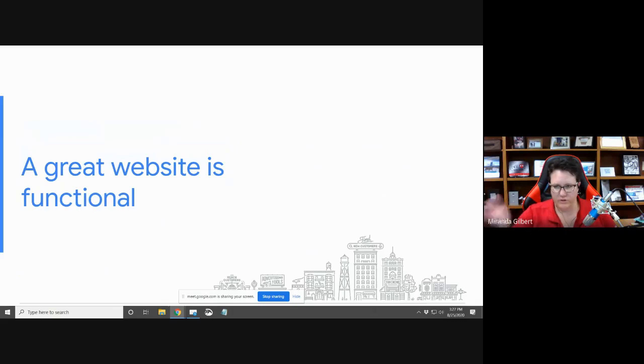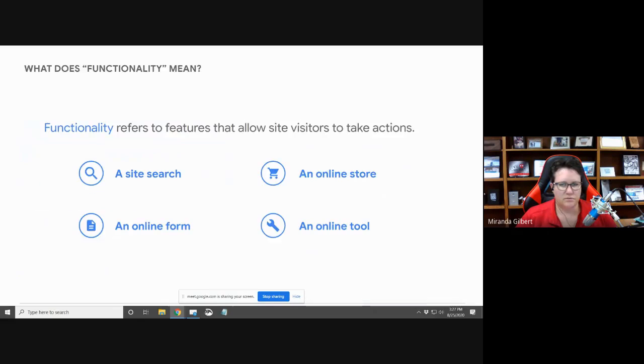So moving on to the functionality of the website. What exactly does functionality mean? Well, in part one, we discussed how different types of website functionality can help customers find what they need more quickly, make more informed buying decisions, and connect with your business in new and different ways. Now more than ever, because of the pandemic and everything that's going on, you have to consider how you can best connect with your customers remotely, and you should increase your website's visibility and your website's functionality.